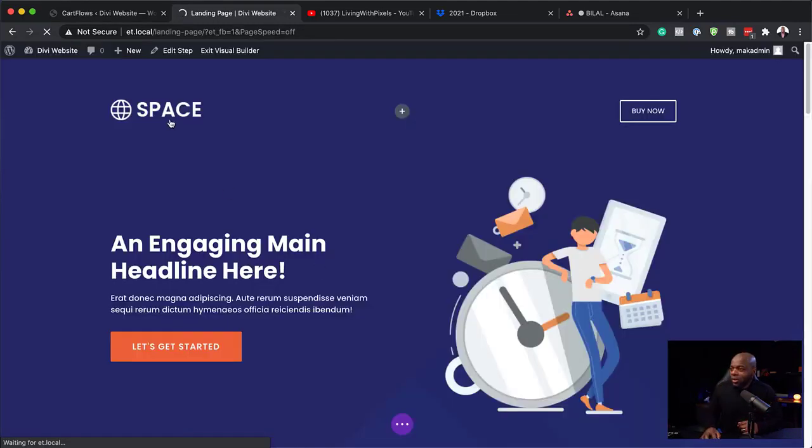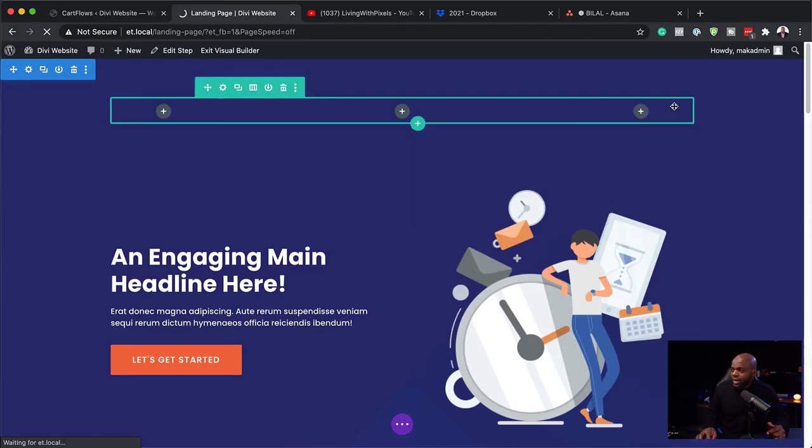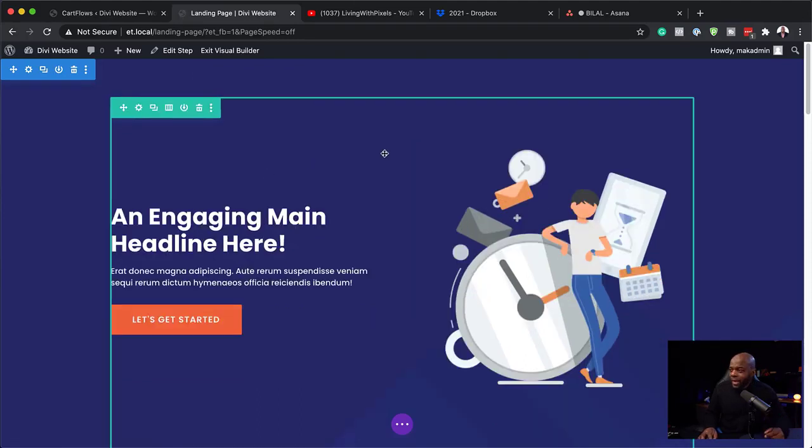So now I can go in here and delete sections that I don't need. So for example, this is the landing page. I don't need this logo, so I can go in and delete that. And this buy now button, I can delete that. And let's say I want to get rid of this row as well. I can just go in and delete it.